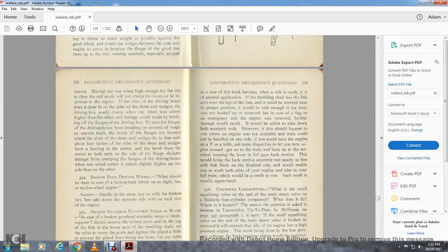And if the side of the driving box were closed on the side of the shoe of the wedge, the driving box would cramp when one wheel was raised higher than the other. Damage would result with the breaking off of the flange of the driving box, and save the flange of the driving box with the boring out of the count rough and uneven inside with the flange or bevel to the side of the shoe of the wedge fits. Only about 4 inches of the side of the shoe of the wedge is having the bearing, the center of the bevel or the center of both ends on the sides of the flange. It would be damage for the cramping of the flange of the driving box with one wheel center raised slightly higher than the other on one side.